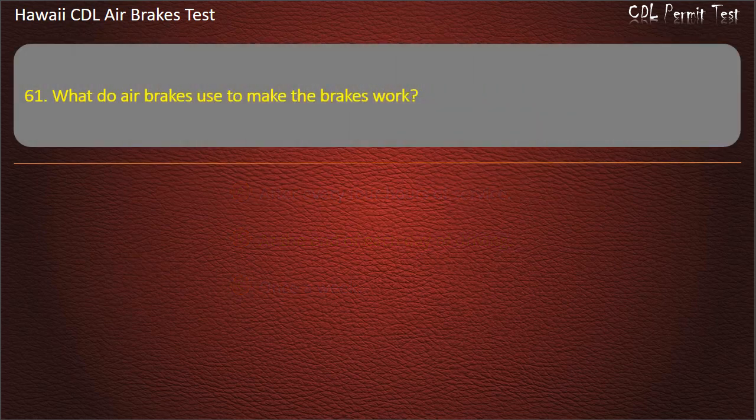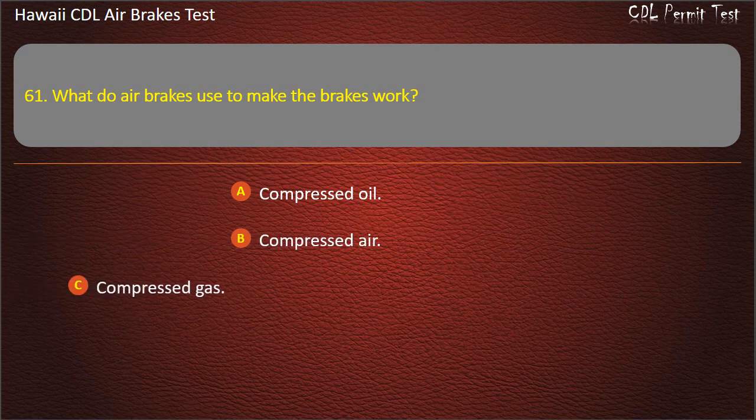Question 61. What do air brakes use to make the brakes work? Compressed oil. Compressed air. Compressed gas. Answer. Compressed air.